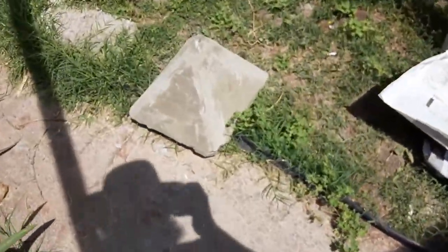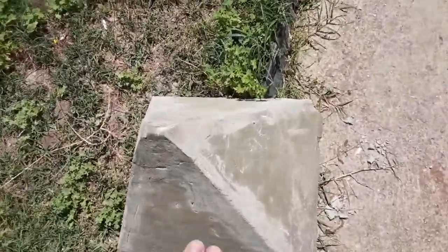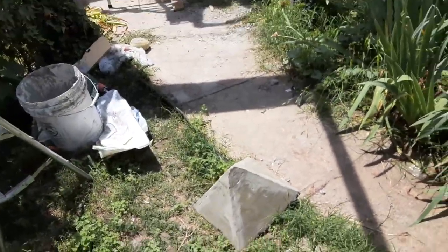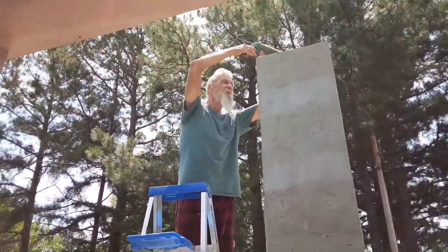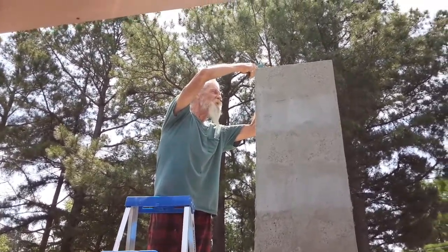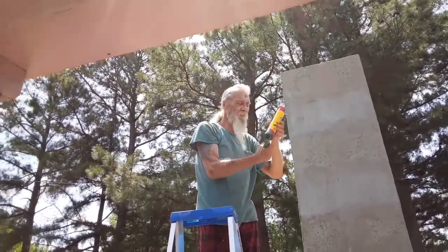Here's the capstone. Nice little pyramid. So Terry, how did you make this capstone? Nailed some boards together and bored them old. So you had a form, okay. Yeah. Then you lined it with some plywood, turned it upside down, and poured the mortar mix level. Very cool. All right.